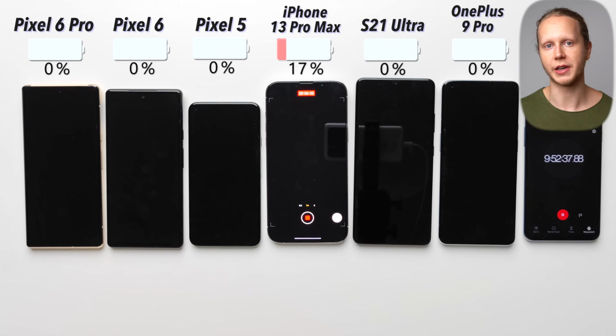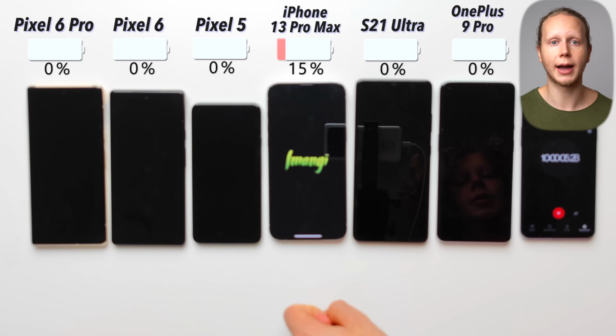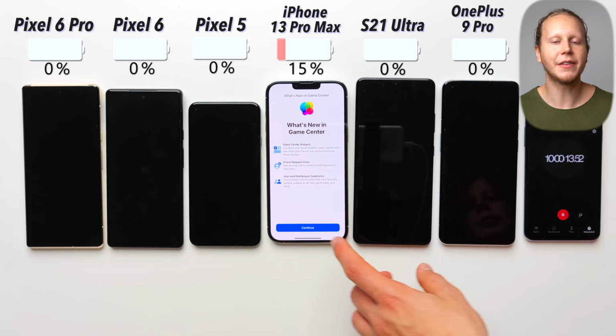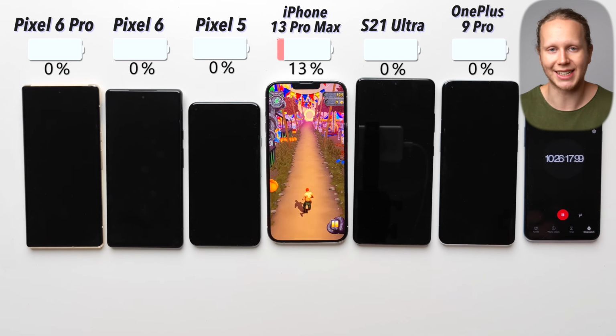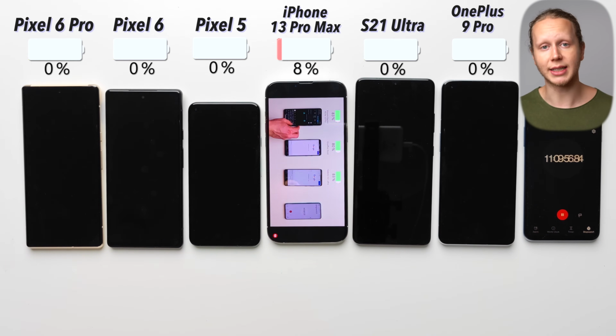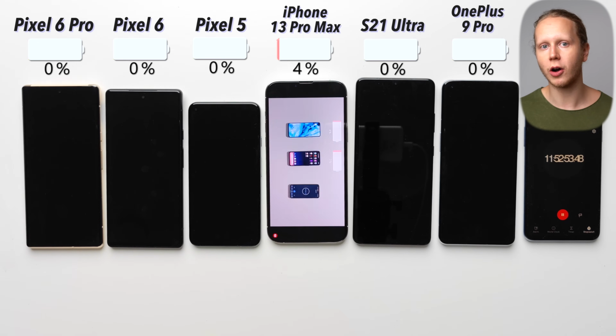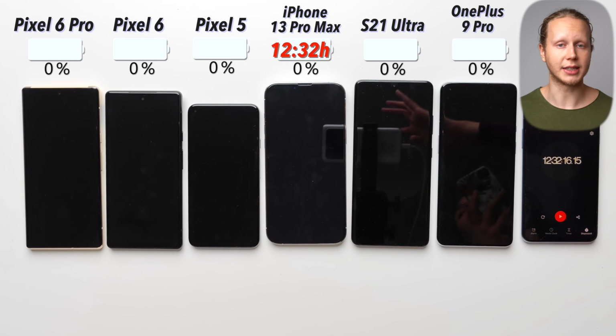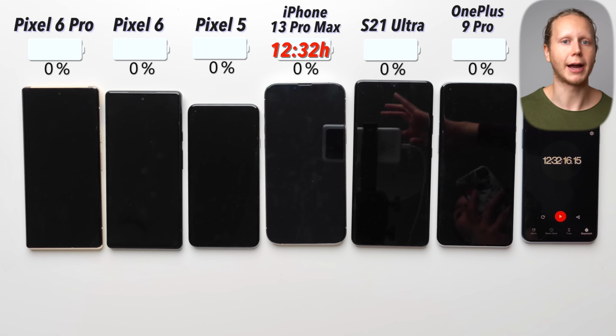Very impressive stuff here. At 10 hours of screen on time plus 9 hours of standby, the iPhone still had 15% remaining, which is just insane. It made it past the 11-hour mark and past the 12-hour mark, and at 12 hours and 32 minutes, it finally died. That's almost double the battery life of the OnePlus 9 Pro. Very, very impressive stuff here.